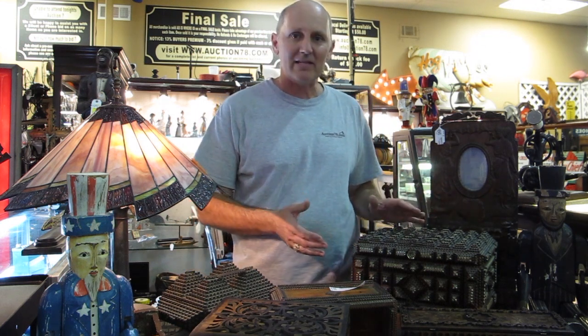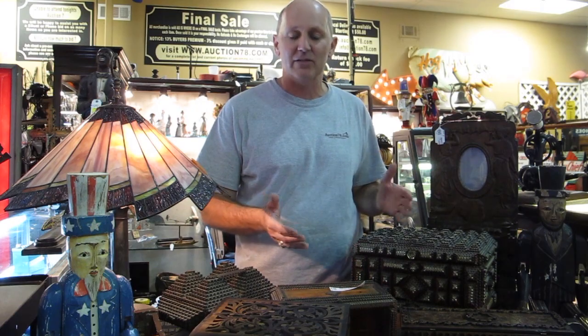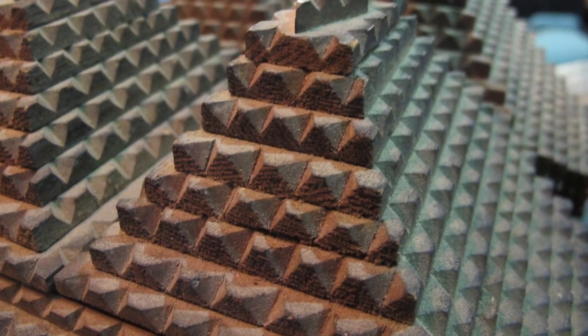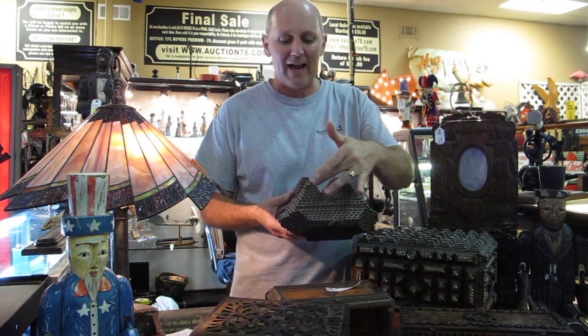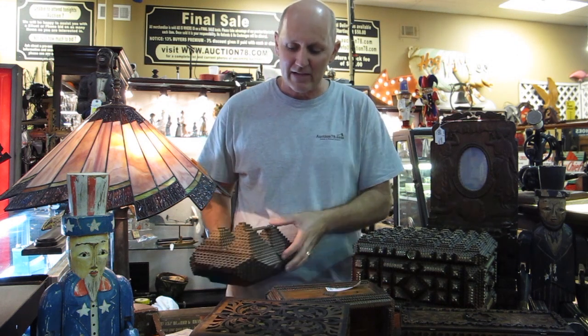One of the unique things about Tramp art is that one of the styles is called Crown of Thorns. As you look at a lot of Tramp art, you can see a lot of the pyramid styles. Tramp art was made out of things like old cigar boxes. They would use miscellaneous wood laying around, and also old fruit crates, anything they could grab the wood from. It was made in hundreds of different forms.